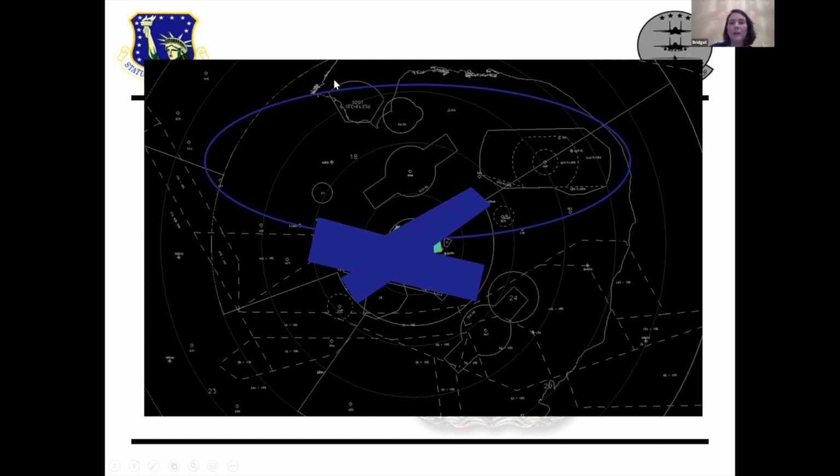Up here, we have our general handling area. For the most part, this is where aircraft are going to be general handling. Most of the time, they're between flight level 50 and flight level 190, and just talking to approach.